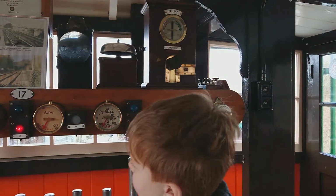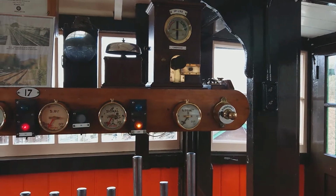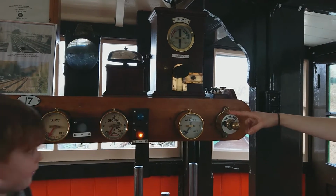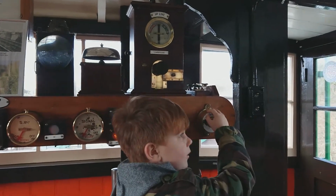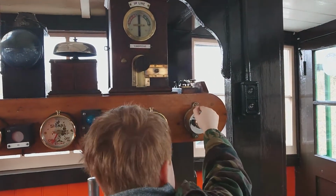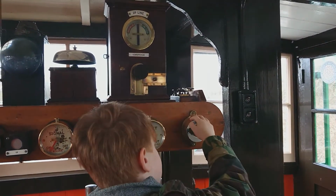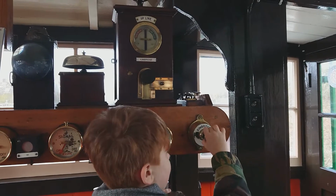Three. So you do three bells, then you do three bells, and then you do another three bells. On Kimbridge. Three bells. And then another three bells. And then another three bells. Okay. There you go.